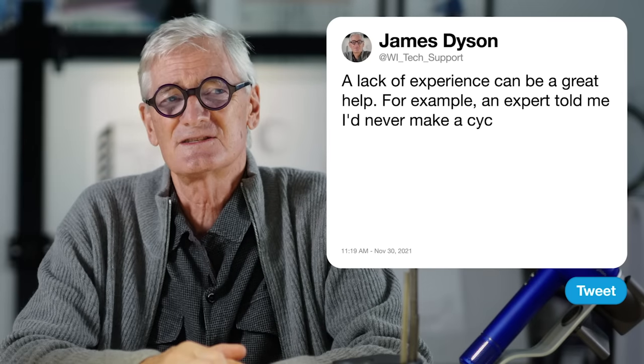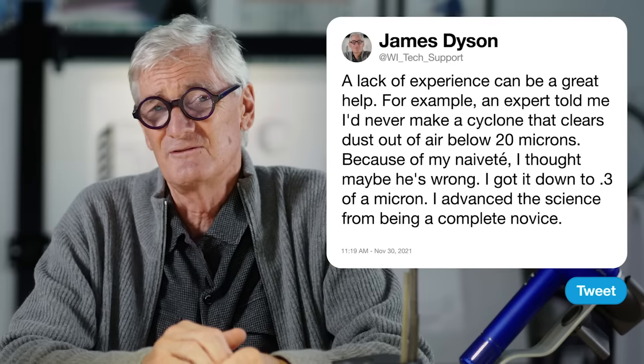But because of my naivety, I thought, well, maybe he's wrong and I'll try and make it work. So 5,500 prototypes later, I had made it work and I'd got it down from 20 microns down to 0.3 of a micron. I'd advanced the science from being a complete novice.